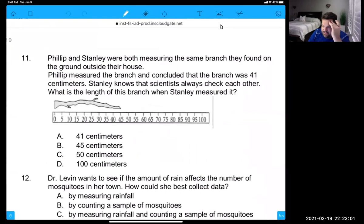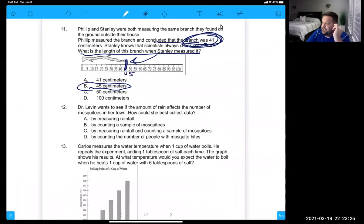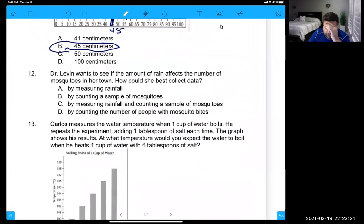Okay, number 11 is just using this. Don't get confused because, look, they gave you Phillip's measurement up here, right? But this wants us to say, what's the length when Stanley measured it? Well, this is Stanley doing it, and he's right here at 45. So your answer is 45, but they put that in there to trick you, because if you just read this, you'll think, oh, he redid it. It was 41, and you'll get it wrong. So make sure you read this question right here, or you could get that one wrong. All right, pause me and do number 12.